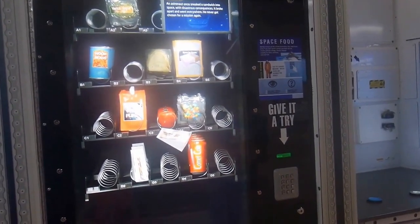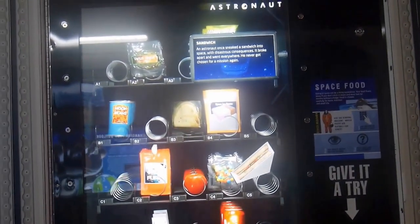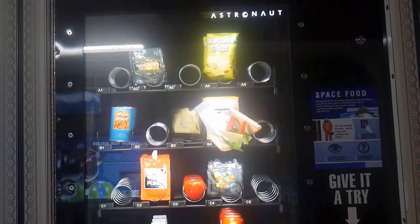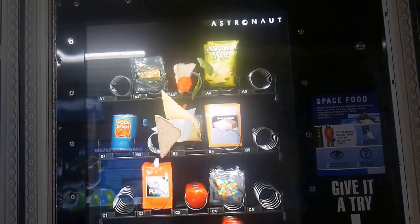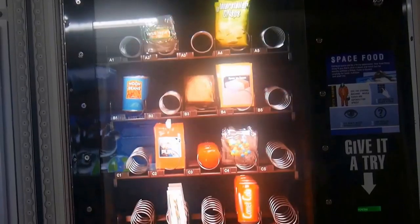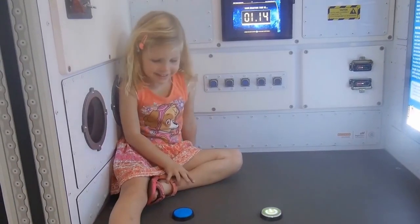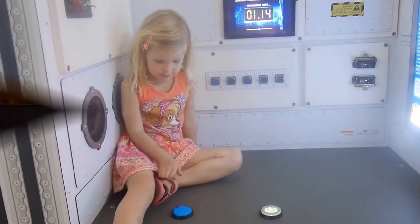Space food. Okay, what about a sandwich? Eating in space can be a tricky experience. Your food floats away if you don't stick it down and must last for months without a fridge. Food is chosen carefully for taste, nutrition, and shelf life. Here you can check your reaction time, how many seconds or milliseconds it takes to press the button.